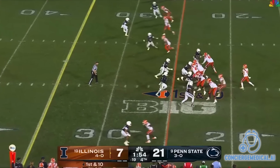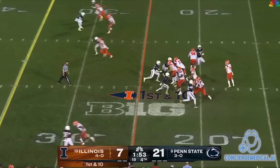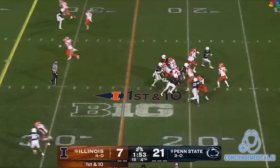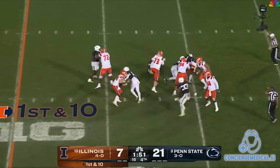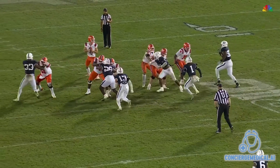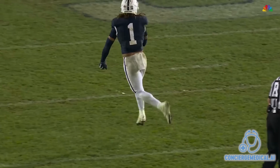Now that allows the safety to have one-on-one with the running back. The problem is the running back's got his eyes on Abdul Carter. You've got Cummings coming the edge. We're closing the gap down. You get a safety blitz and a safety sack, all because Abdul Carter is in a stand-up position, forcing people to do things they don't want to do. I love the pressure packages.